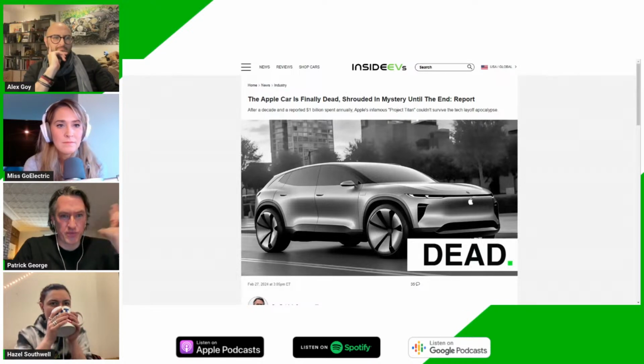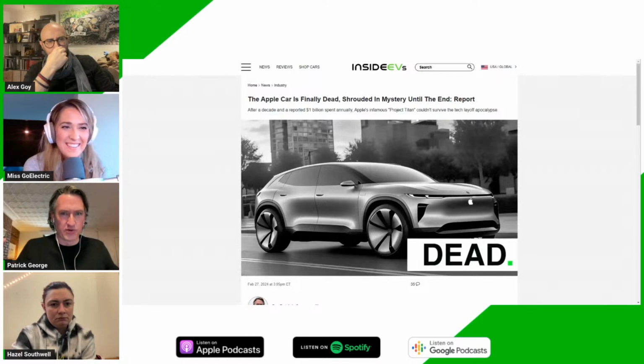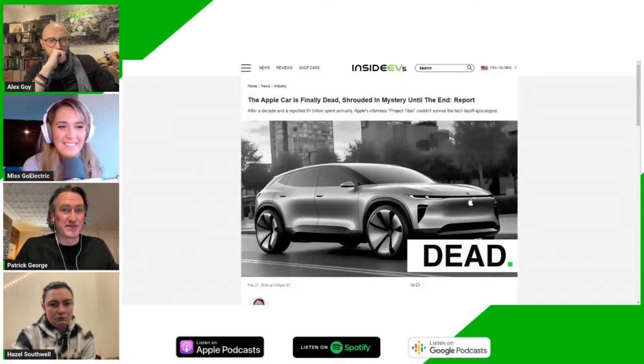Yeah. The last we had heard about this project, and again, this was all rumor, conjecture, and leaks, I think Bloomberg covered this really well over the years. Last we had heard was in January, and the latest, probably final plan was an electric SUV with level 2 plus autonomy, which can be defined as hands-off cruise control, eyes on, hands off. That would cost $100,000. And I do not think the market needs more $100,000 electric SUVs. We're good on that.